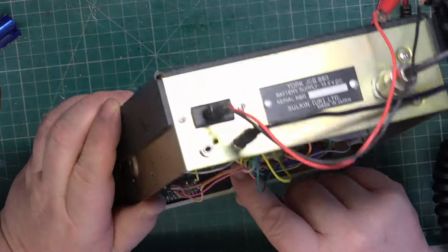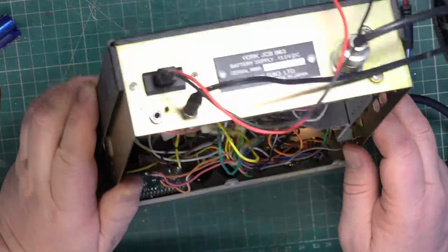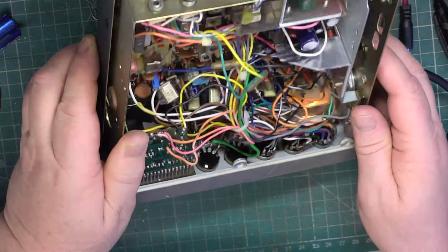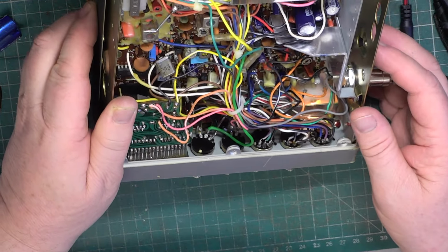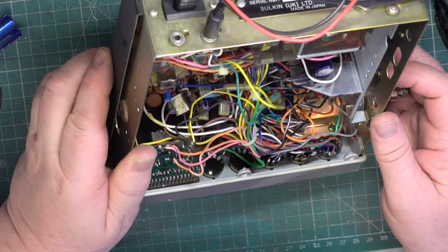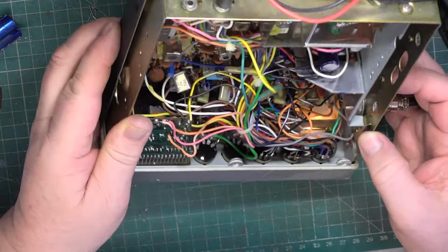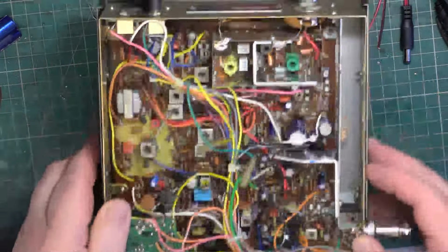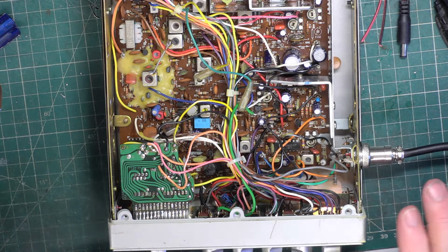You basically have a capacitor and it's switched out to not happen. If the capacitor's missing, it sounds very nasal, which is the clear position. So yeah, I'm not going to lose any sleep over that.